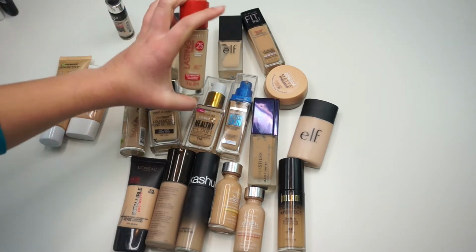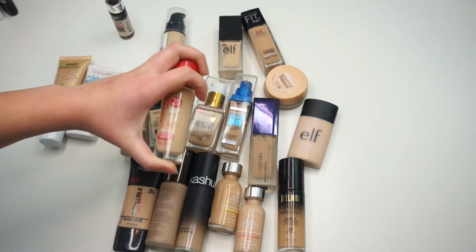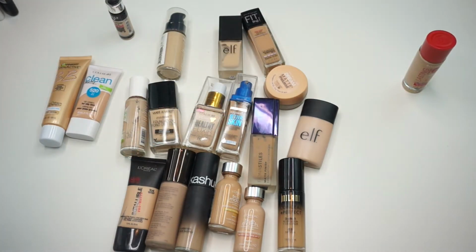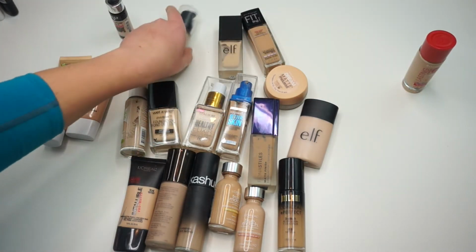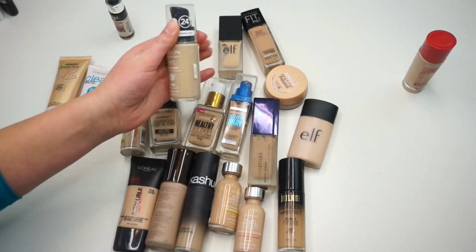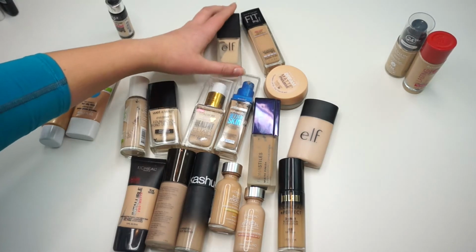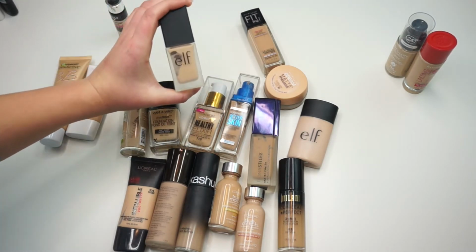So my favorite is the Rimmel Lasting Finish. I'm obviously going to keep that because that's the best foundation ever. My absolute diehard favorite. Another one I'm going to keep is the Revlon Color Stay. I love this. It's a little light for me right now, but I am getting paler because it's winter. Another one I love, the e.l.f. Flawless Finish.